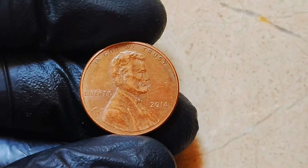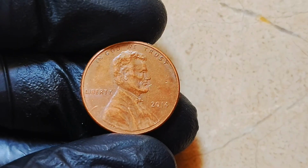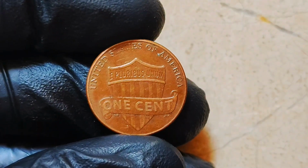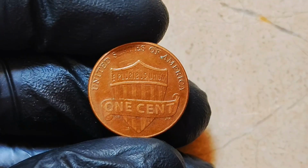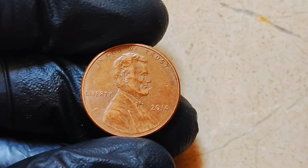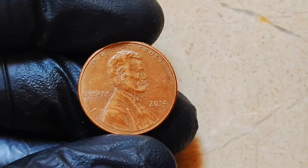Stories keep surfacing. A collector in the Midwest uncovered one in a jar of coins he hadn't touched in decades. Another was pulled from a bank roll in California. And still another appeared in a child's piggy bank, overlooked until a parent spotted something unusual about the date. Each time, the discovery sends shockwaves through the community, sparking fresh searches and feverish excitement.